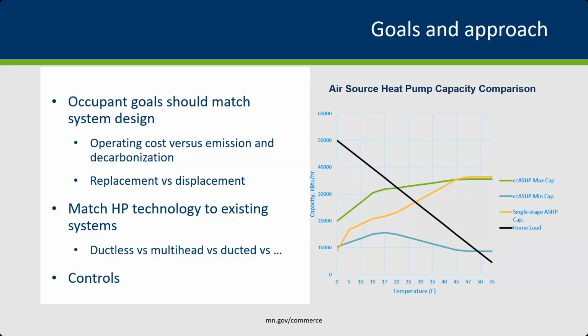This plot shows capacity of the systems versus outdoor air temperature. And the black line here shows a typical home heating load. This is maybe a little bigger of a home for our range of systems, but a heating load nonetheless. So it takes 50,000 BTU per hour to heat this site at 0 degrees. And so the choice here is, you have a single stage that can deliver the capacity as shown in gold on this chart, which meets the heating load of the house down to about 30 degrees outside, which might be a good application if you're a cost-conscious person that only wants to offset moderate heating loads with a heat pump.